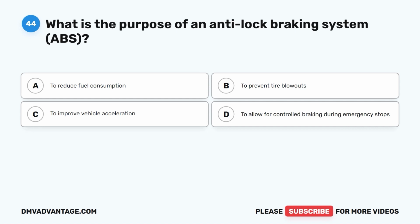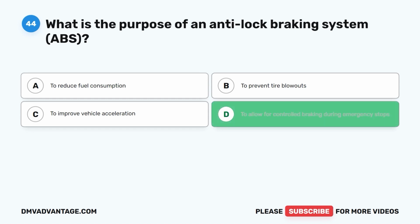A. To reduce fuel consumption. B. To prevent tire blowouts. C. To improve vehicle acceleration. D. To allow for controlled braking during emergency stops. The correct answer is D. To allow for controlled braking during emergency stops.